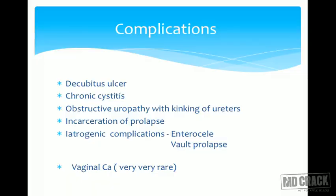What are the complications of prolapse? Decubitus ulcer is most commonly seen on the prolapsed organ. Usually, it is thought that the ulcer is because of friction. But the position of the ulcer which is seen is on the most dependent part of the cervix, that means either on the anterior lip or on the posterior lip. So if it were because of friction, it should have been on the lateral edges of the cervix. But it is seen on these two sides more commonly.